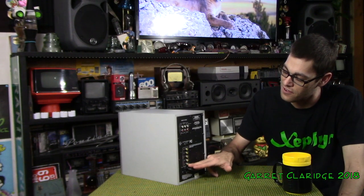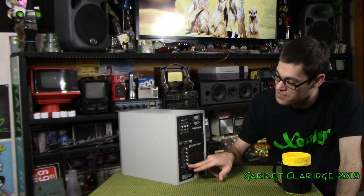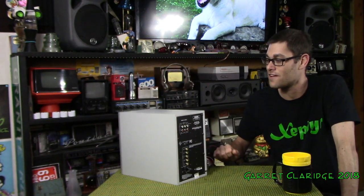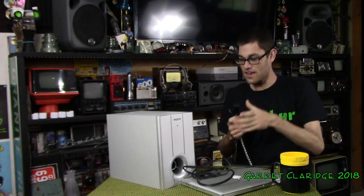These are for low level inputs and outputs. You shouldn't be using these for your speaker levels. That was an old way of doing things, but if you see RCA cables these days, that's just a dead giveaway sign that you have some China junk on your hands. Got a cord, RCA cable.